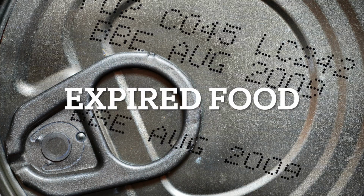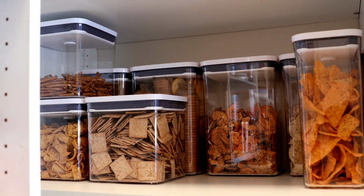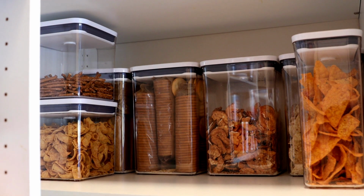Number 7, expired food in the pantry. We all have it, whether you have a pantry or just a designated drawer or a bin. We all have a bunch of either snacks or food that's either expired or we're never going to eat, or maybe we tried it and we're like, it's not that good. And then we decided, maybe if I run out of things, I will probably eat it. Guess what? You never eat it. What I do is once a month, I go through our bin and I get rid of all of the stuff that's either expired or things that I'm just not going to eat.